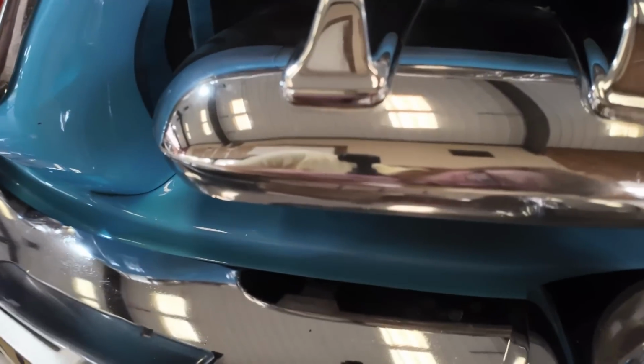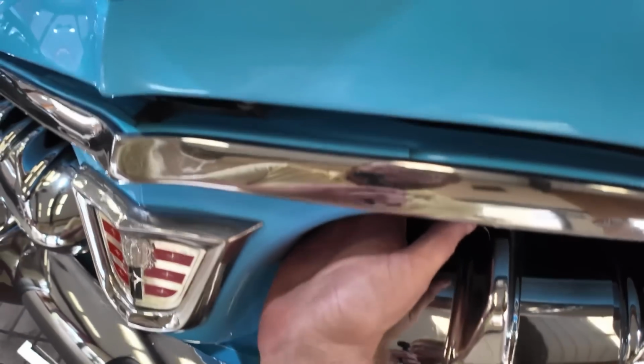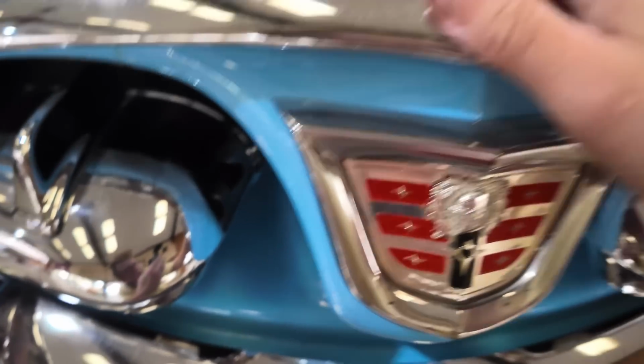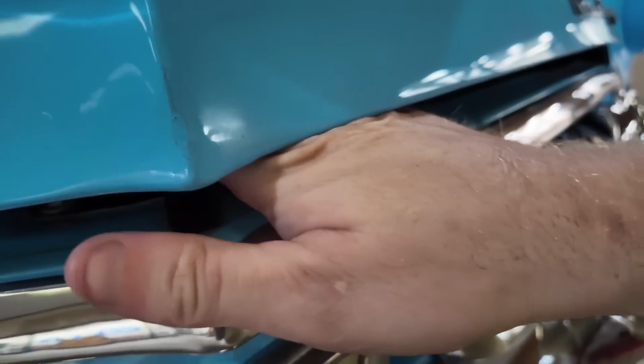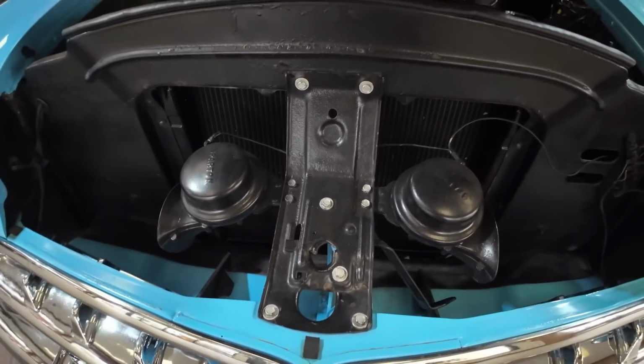Alright, so getting under the hood releases right back in here. It's hidden a bit. So that's the first release, and there's probably a second one right here. You just pull it towards you. Dual horns in the front.